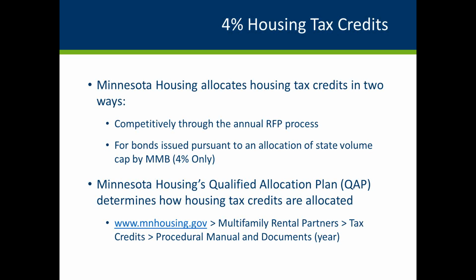The sales proceeds are then invested in new construction or acquisition rehab of rental housing. There are two types of tax credits referred to as the 9% and 4% credit. 9% credits are a limited resource, and each state has an annual volume cap. 4% credits are not limited, do not count against the state's volume cap, and are only available to a project when private activity tax-exempt bond financing is used. Section 42 establishes a separate set of procedures to obtain tax credits through the issuance of tax-exempt bonds.